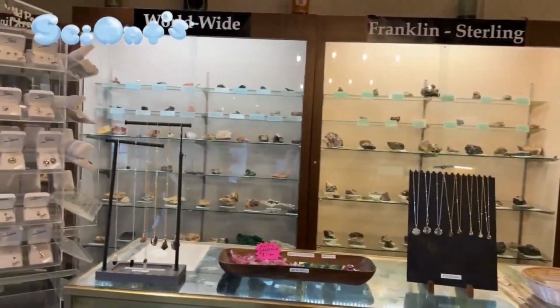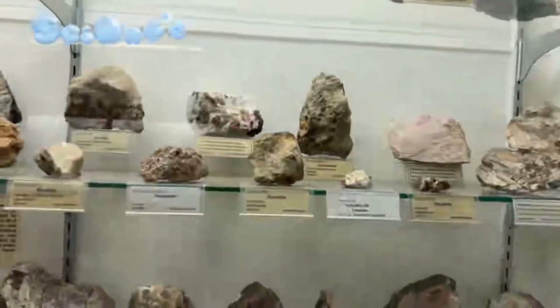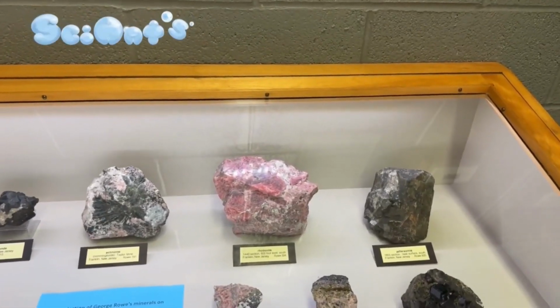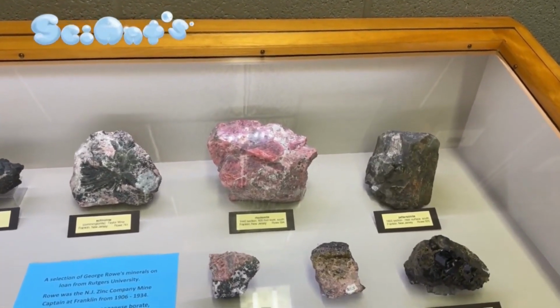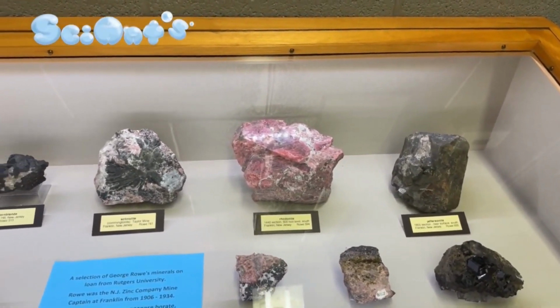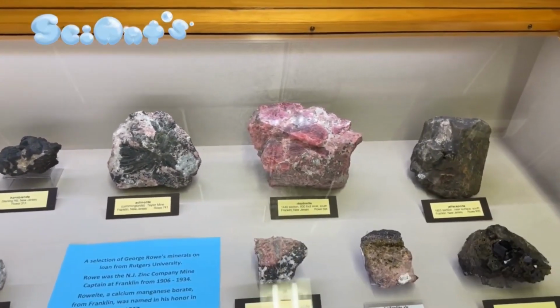All right, are we ready? Let's check out this museum. I like that they say their location. Okay, so a lot of these minerals have been actually found in this area at one of these mine sites. I like that here they actually identify where they were found.